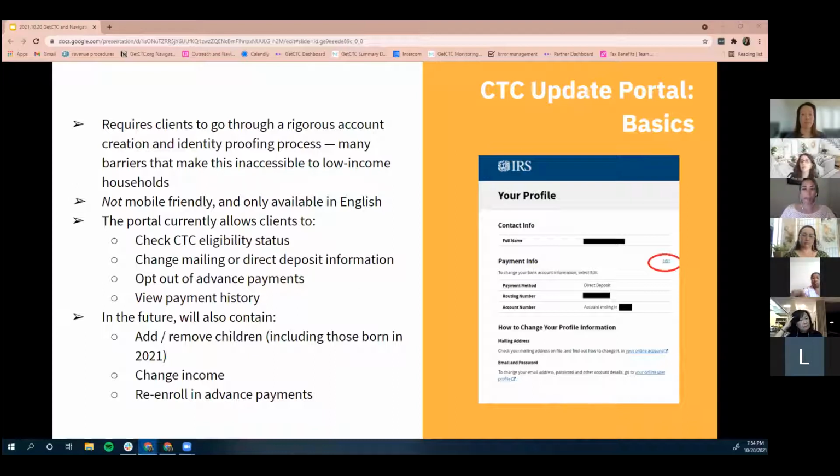I'm going to just let you all know that I have a lot of doubts if the IRS will actually be able to do this before the end of the year, or at least before the last advance payment goes out. But supposedly in the future, it will allow clients to add or remove children, including those born in 2021. So babies born in 2021 are eligible to receive the advance payments and will allow their parents to receive the full tax credit on their 2021 tax return, but there's no way to include those children currently.